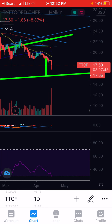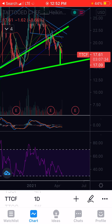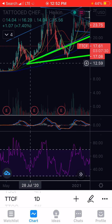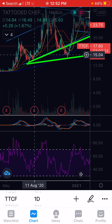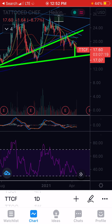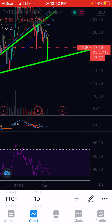So what level am I looking for? If I was to be buying this thing, I would be looking for this trend line here. Now, there's no guarantees that it's going to bounce, but a lot like clean energy that we had a video on, we were talking about how there was an area and a trend line that when it wicks to it, it touches it once, chops a little bit, and runs. Touches it once, chops a little bit, and runs. So we're approaching this level here, and there's a level, in my opinion, right around this 15.73.